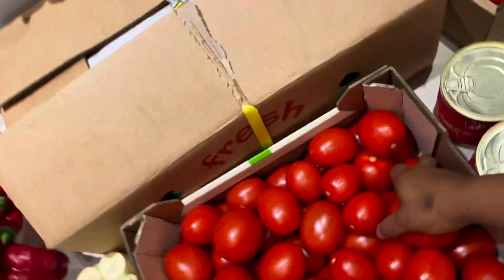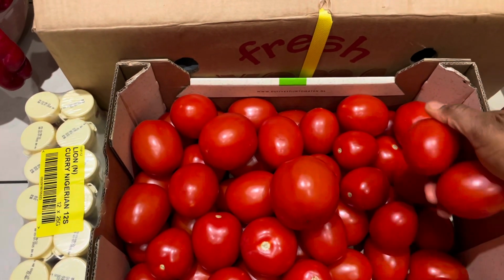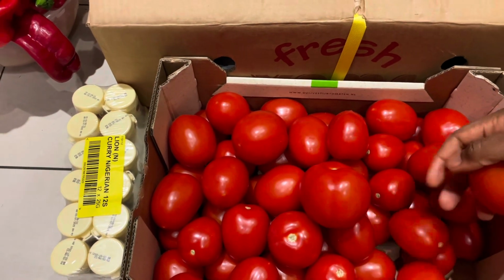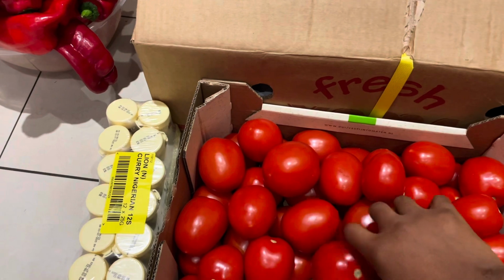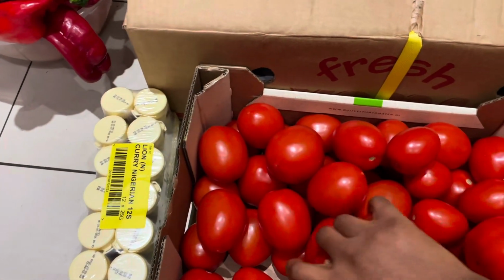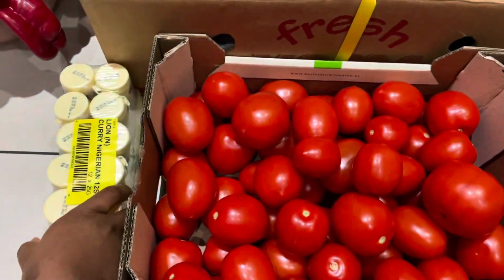Look at these tomatoes. I bought these tomatoes for 3.5. I bought curry. I bought all of that. So this is how I do my stock buying. I go out once a month to shop all of these, and then they can last me for about 2 to 3 months. Trust me, guys, this is like the best decision ever.